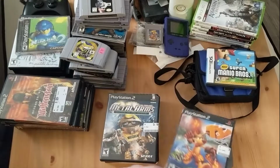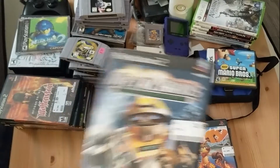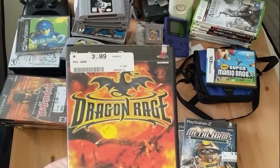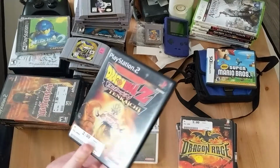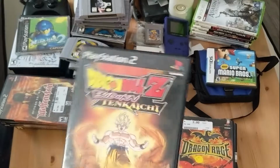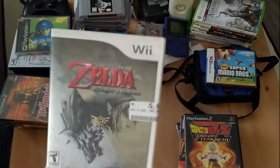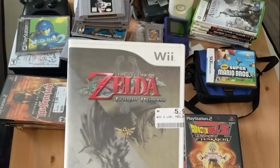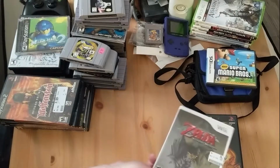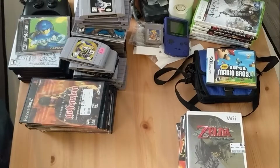Tasmanian Tiger, Metal Arms: Glitch in the System, Dragon Rage, Dragon Ball Z Budokai Tenkaichi, and that I did just buy an extra copy. I already had it, but it's always a good one to pick up. And Legend of Zelda Twilight Princess. So that was a good pickup. I needed the manual, so I'll have an extra copy now without a manual. But I was happy to find that.